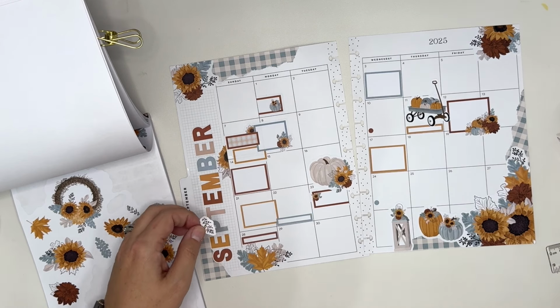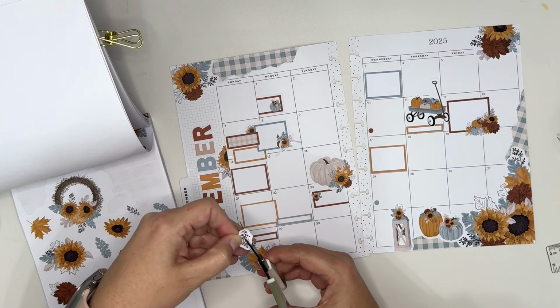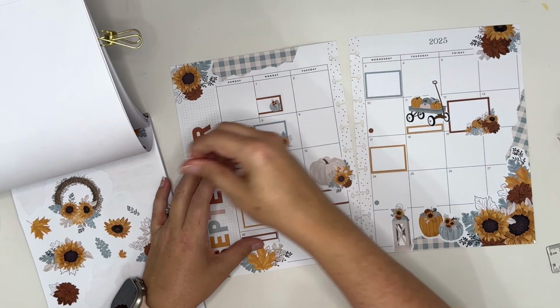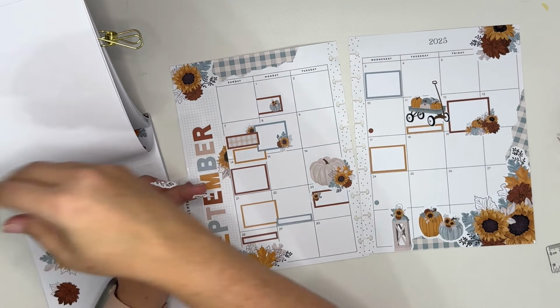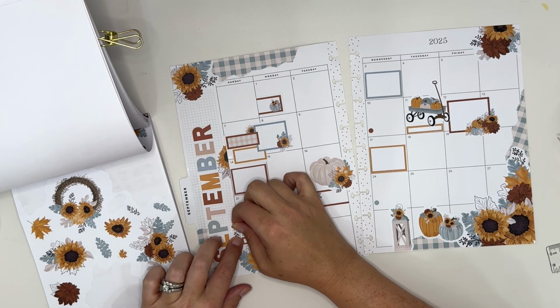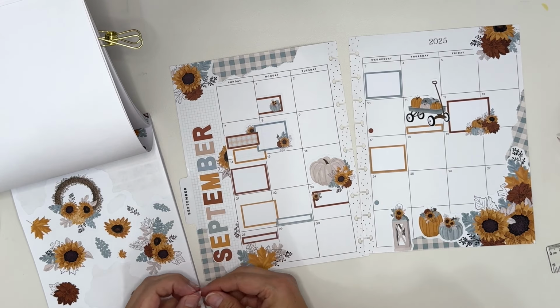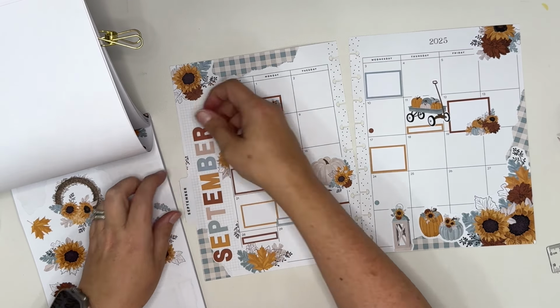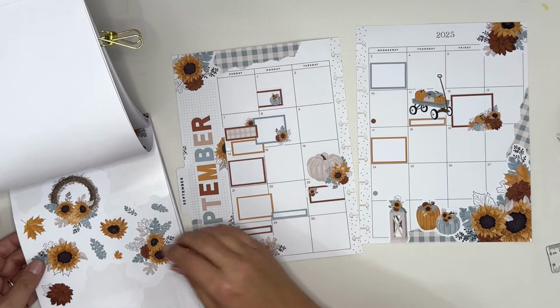Actually, I'm going to take this and trim it kind of like that and get all my bits away. And look, I'm not even using my trash can that I got out, you guys. We'll put this here. And then this one can come up here. Just kind of adds a little bit extra to it. We could do that with more things.